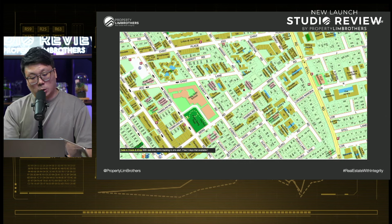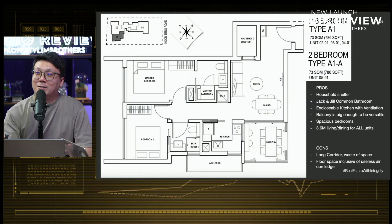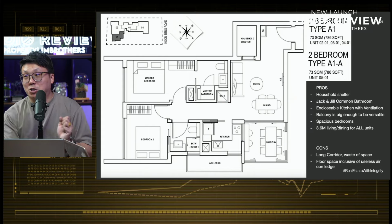All right, so now let's take a look at the actual floor plan itself. For two-bedders, I would say that the layout, interestingly, personally I quite like it. Because there's a lot of things that we have always been advocating, like an enclosed kitchen and stuff like that. They are all present in this particular layout. Correct. And there's also some very unique things that the developer has done for this unit. I'll let Alexa share on that.